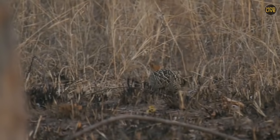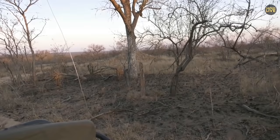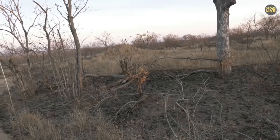Here he goes, disappearing. Maybe we just go back a bit. They didn't even care. We were driving right past. And they're having a proper fight. I've never seen them fighting before. Access to females, perhaps, or access to these feeding grounds. Where have they gone? They're in there somewhere.